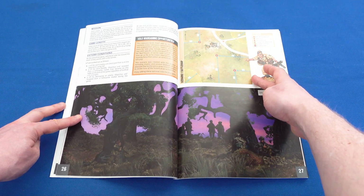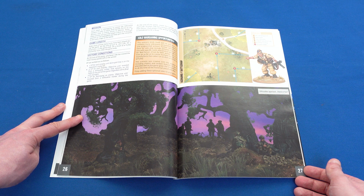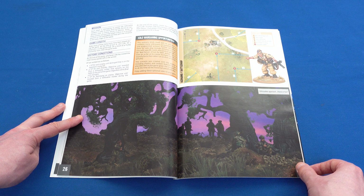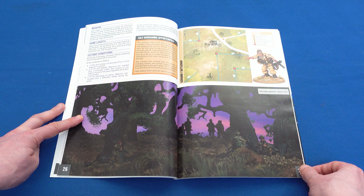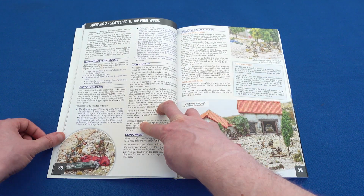Not only that, but there's some really nice photographs, very high quality stuff, and often those photographs represent some of the special rules for the scenarios. In this battle where the airborne have kind of landed, not sure who's coming, there's some stuff about silhouettes, so you're never sure who it might be who's approaching.